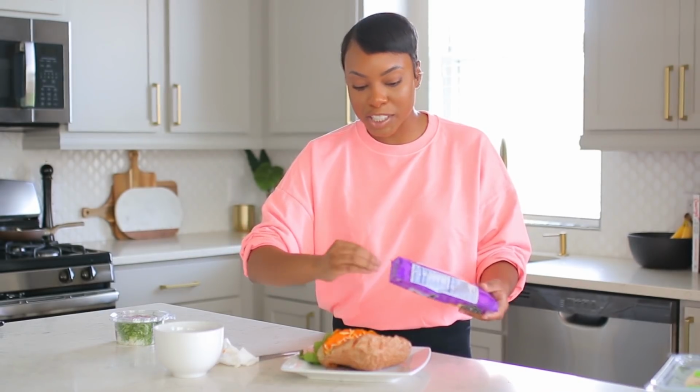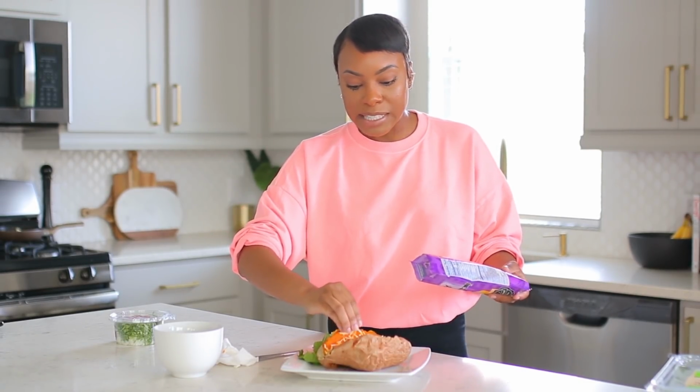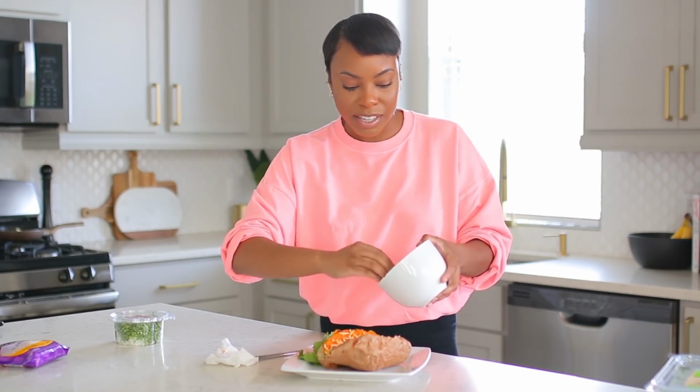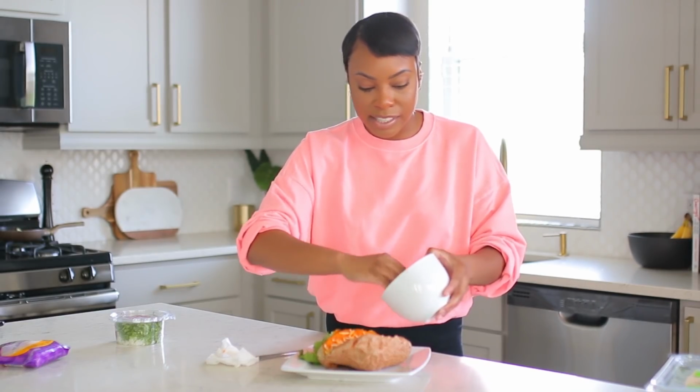And this meal may look weird, but I promise you, don't judge it until you try, because I was skeptical at first, but it's easily become one of my favorite breakfast meals to eat. Pour on my turkey sausage crumbles. Again, I warm these up for 45 seconds, so they are nice and hot.